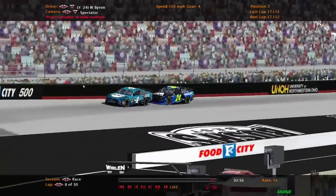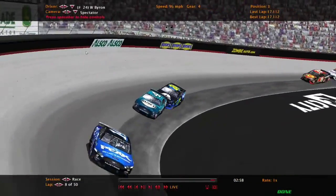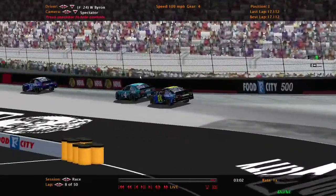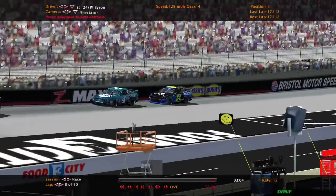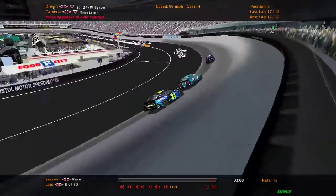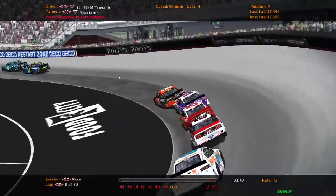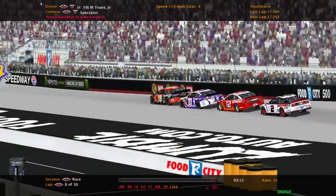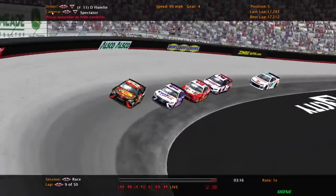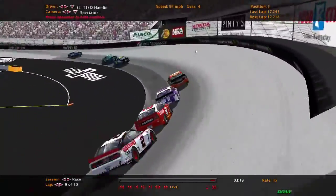24 all over the back bumper of that four car. 24 trying to make a move on the four car. I just don't know if he can, you know, get under him here. I don't know if he can either. The four car's trying to gain some ground up in front of him. Huge pack right here. Yeah, Love's gonna look low. Nothing there.